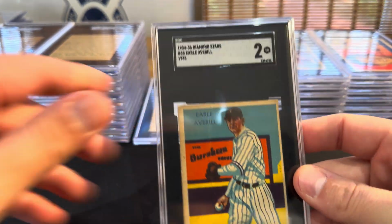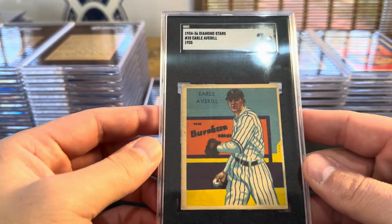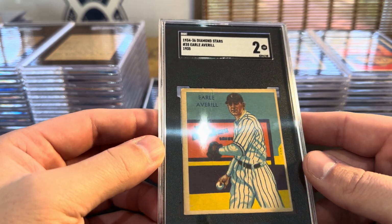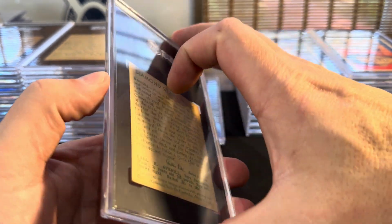Next up here, Earl Averill, another Hall of Famer. This one I expected a 1, it came back a 2. See the big crease there in it? See why I called it a 1? It's right there, right down through the name. Goes the whole length of the card, but they said it was a 2.